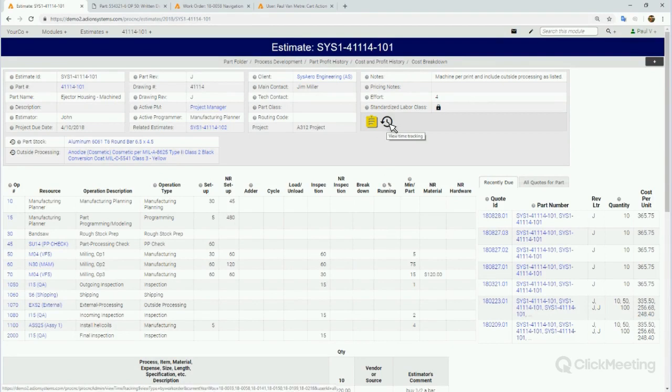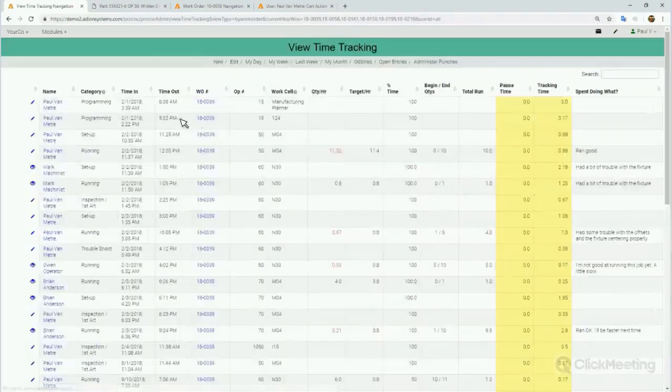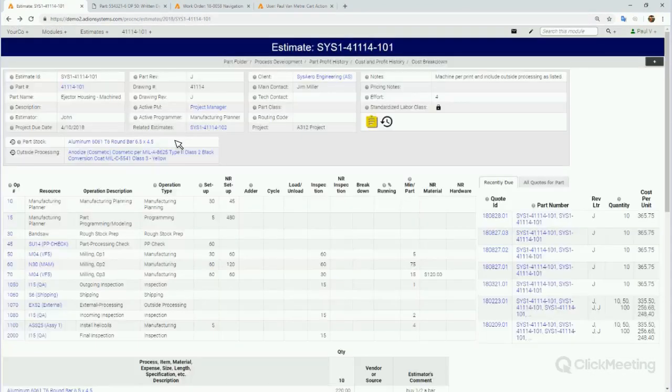This little history icon here will show me a history of all the time tracking that has ever been done on this part. This is actually a part that we have made before, which is why we have that icon. If this was a brand new estimate we've never made before, I wouldn't have any history. But if it's something I've made and I might want to review that history if I'm re-estimating or re-quoting this job to a customer, I have the ability to look at that history for both labor and all the purchases I've ever made for raw material or outside processes or other things like that.